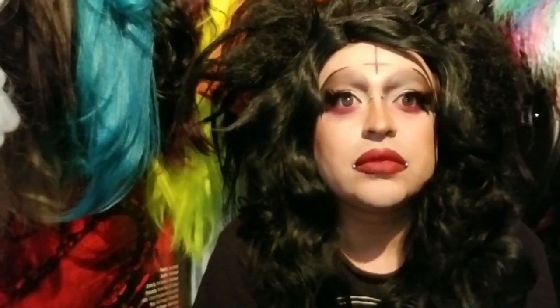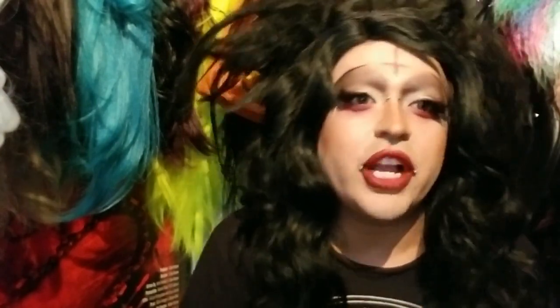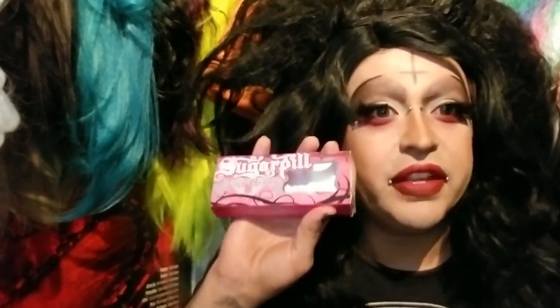Okay, so this is the finished look. I went ahead and added the Night Moth lip liner with the Vein lipstick from NARS. And I know Drac Makens doesn't like wearing false lashes, but I do. And I added the V from Sugar Pill, I think they went well with this little vampire look because, you know, V is for vampire. Hopefully you like this gorgeous ghoul look.